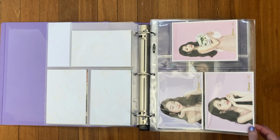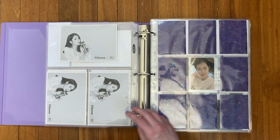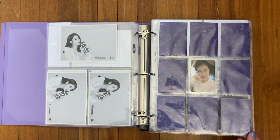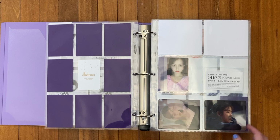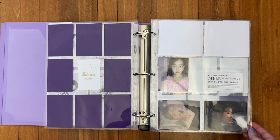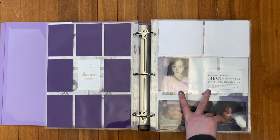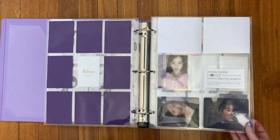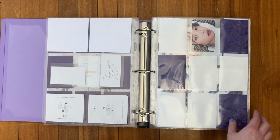Then we have a set of 3 postcards from her promotions with Ghana Chocolate, her Ijigum 10th anniversary tour DVD photo card. Then we have some stuff from her 11th anniversary fan meeting. This is a photo card that came with a light stick accessory that you could purchase, and then these were 2 lenticulars that you could get if you attended her fan meeting.